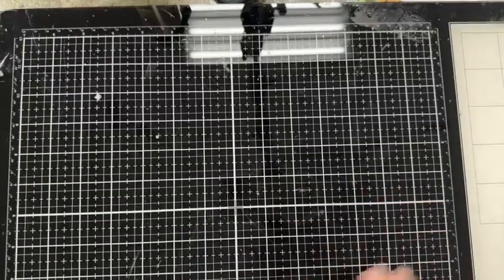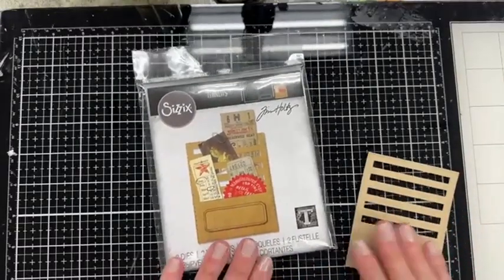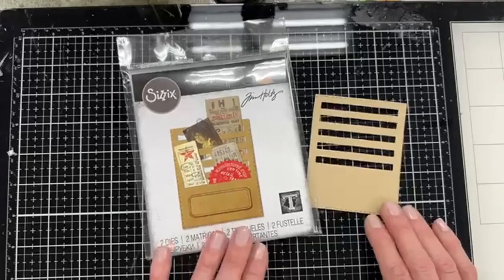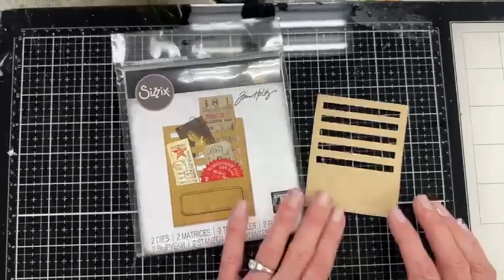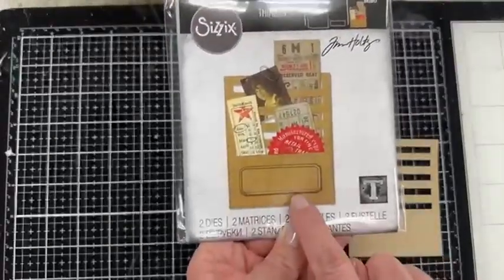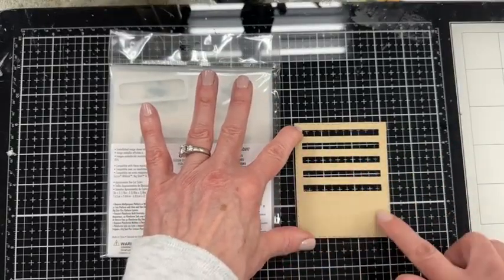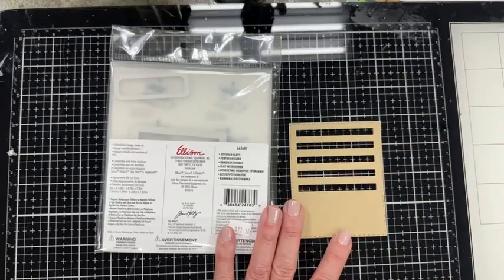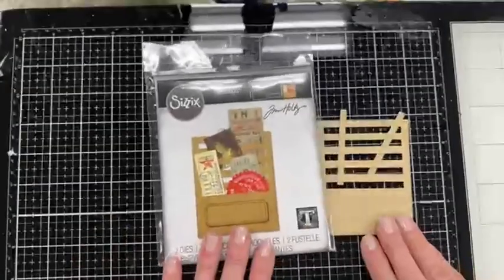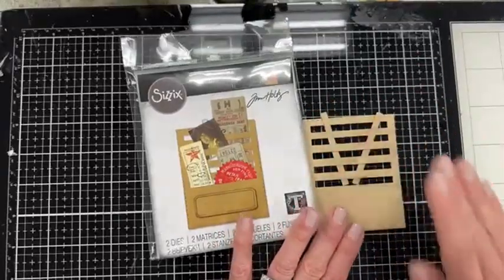Okay, Sizzix. This is an old die, which I got back in because, especially since we're getting back into the bookmaking and the junk journaling and so forth, this is the die, and there is actually that little label die inside. I didn't die cut that. But this is perfect for adding adhesive around the edge, and you can tuck in things and little tags and whatnot. And if you can see on the front over here, you can see how there's little labels and tags and pictures and so on.